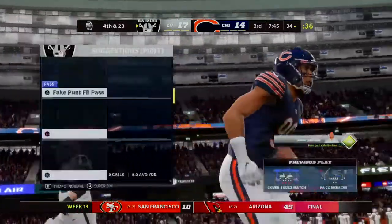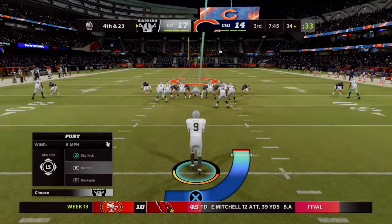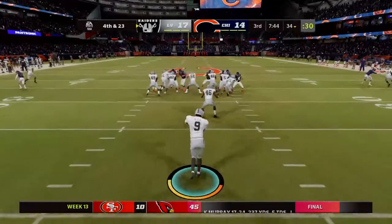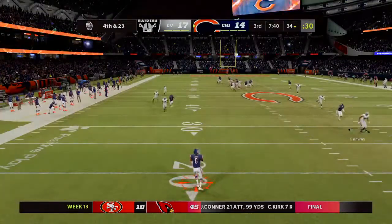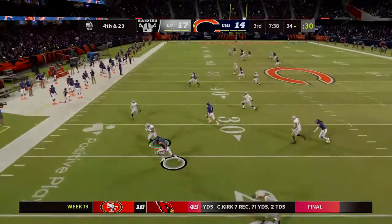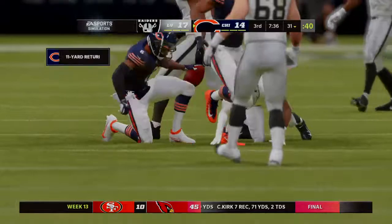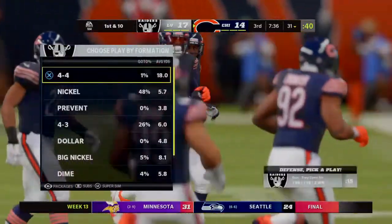Oh, this will be incomplete. The rush gets home just as he was letting that go. That could have been worse. Instead, it's 4th down. On is the punt team now as this one's sent away. A nice return there of 11 to help mitigate a good punt. And the Bears take over.